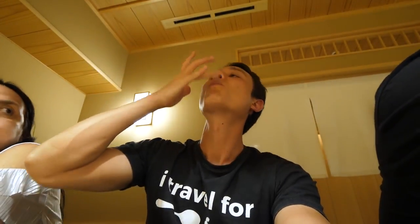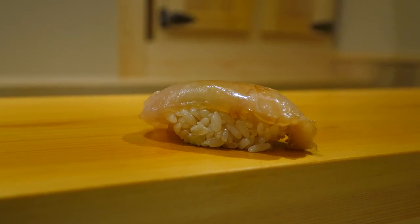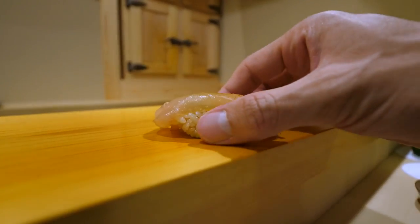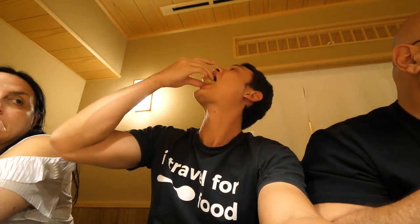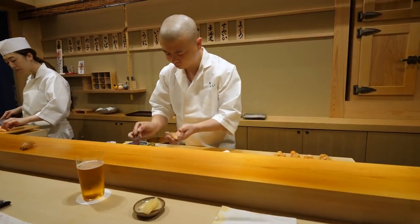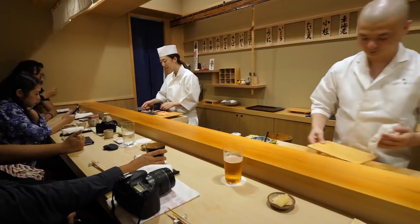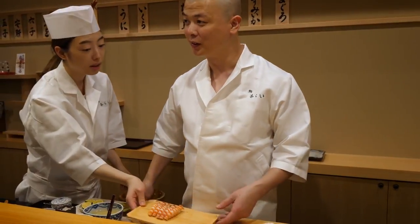It's gizzard shad. Okay. Thank you. It's just bite after bite of life-changing food. Next up is Spanish mackerel. Oh, that one has a kind of gooey texture to it. Well, I really love the flavor of Chef Arai's sushi though. It's more on the salty side with a little bit of sourness, but without much sweetness in the rice. It's absolutely perfect.